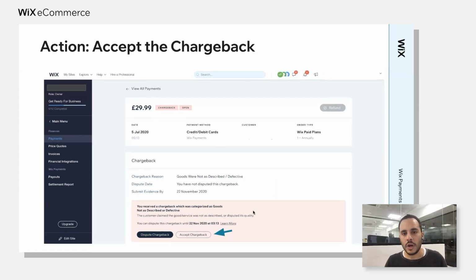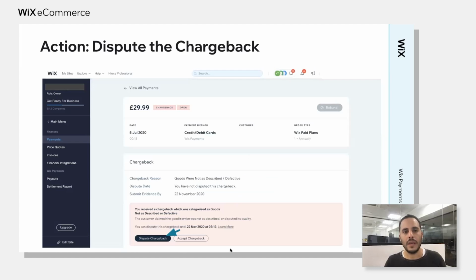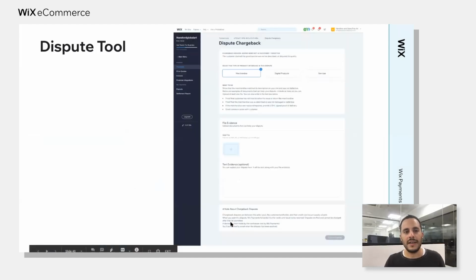You can accept the chargeback by clicking accept chargeback. That essentially means that you agree with the customer's claim. And if you confirm, the funds will remain with the customer. If you choose to dispute, you can click on dispute chargeback, and then you'll get to the dispute tool page.